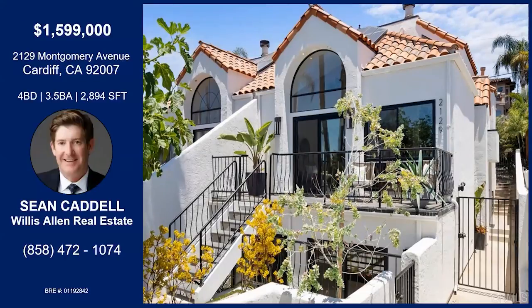Everything. Move-in ready. And it's just down the street from my house. You could be my neighbor. Wow. Neighbor to Sean Caddell. Someone's got to hop on that.